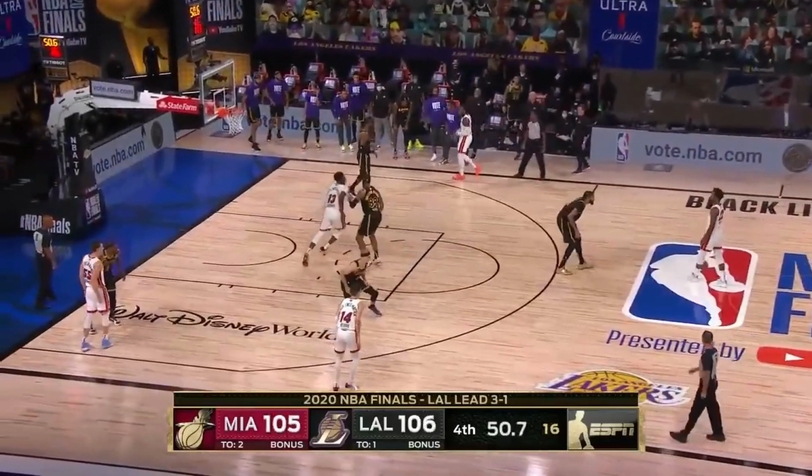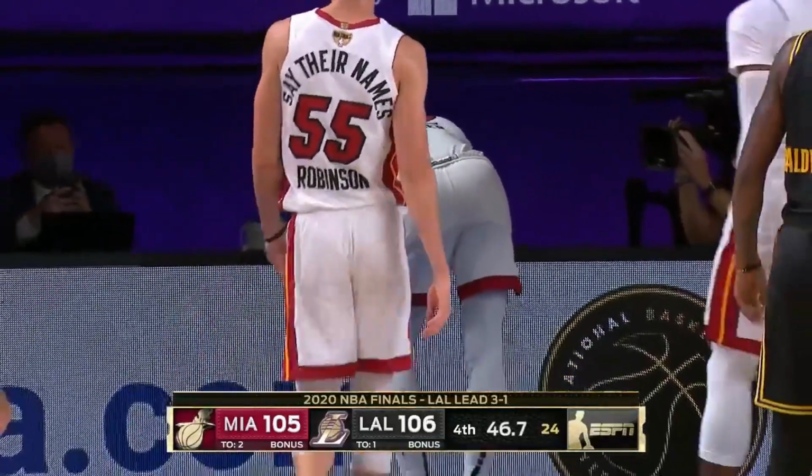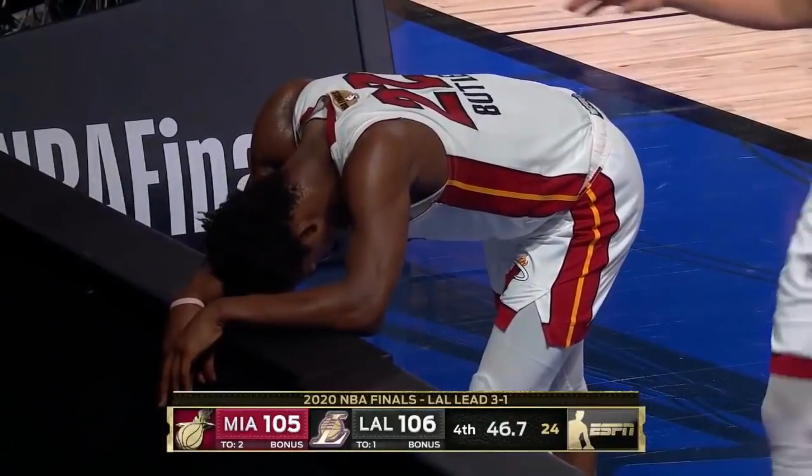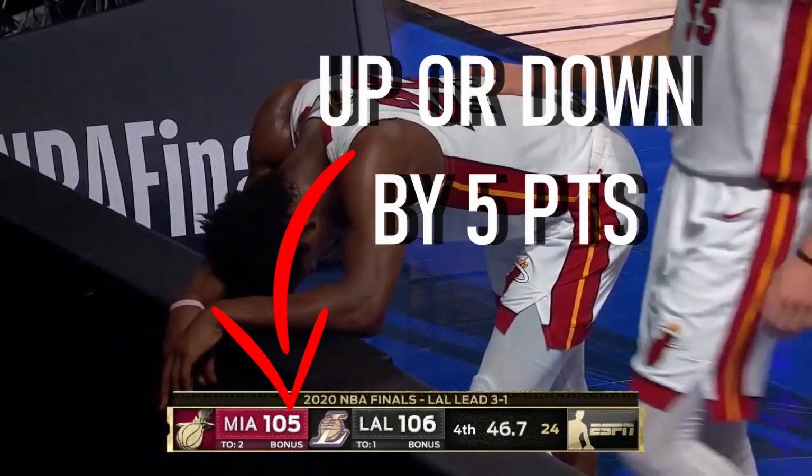So scoring goes to PG, and playmaking goes to Butler. Now on to clutch. For this, we have to determine a period of time where players can come up as quote-unquote clutch. This is generally in the last 5 minutes of a game, when that player's team is either up or down by 5 points.